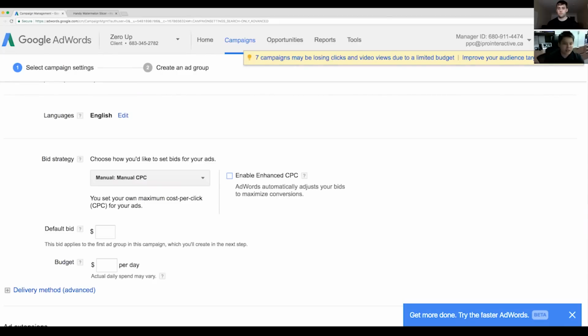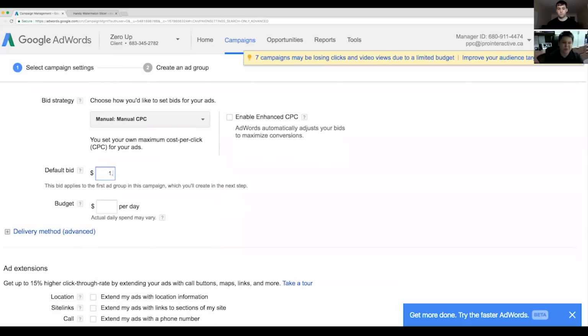So go after manual CPC, and then default bid, I usually put in like $1 to start to see what happens. And let's say we're going to put in like a $10 budget or $5 budget, whatever you want. It will still serve in the market, so it's really up to you. So I'm just going to do $10 right now.